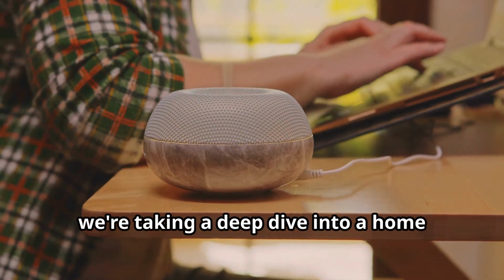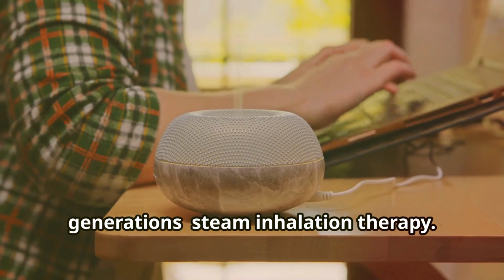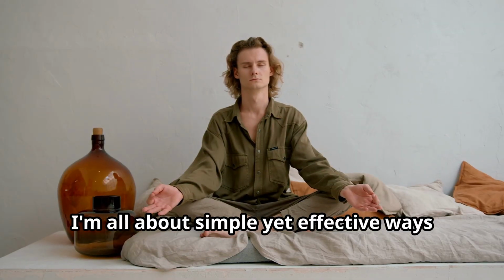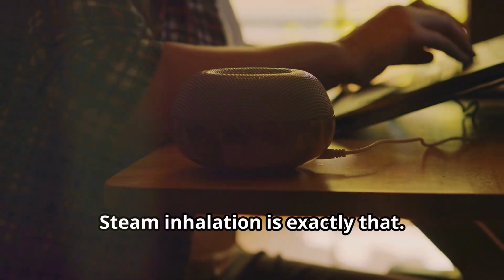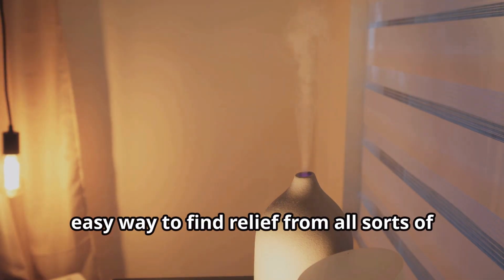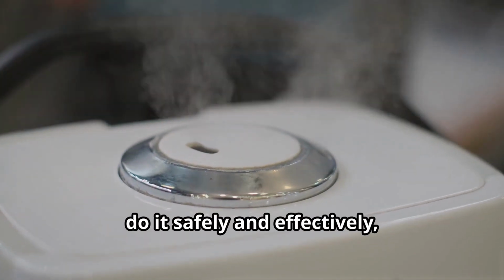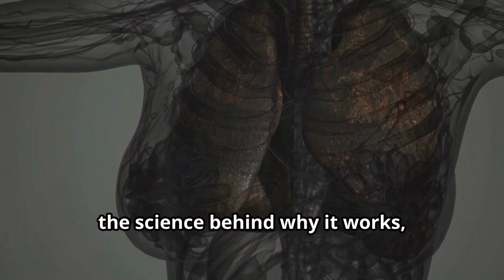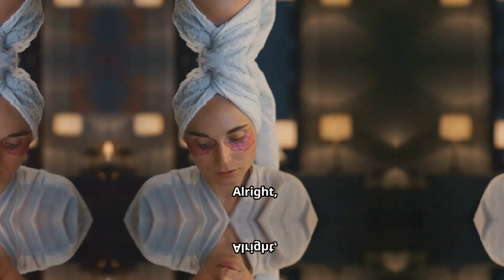Today we're taking a deep dive into a home remedy that's been passed down for generations: steam inhalation therapy. You know me, I'm all about simple yet effective ways to take care of your health. Steam inhalation is exactly that. It's a natural, easy way to find relief from all sorts of respiratory issues. We're going to break down exactly how to do it safely and effectively, the science behind why it works, and what you need to be aware of. Let's get started.